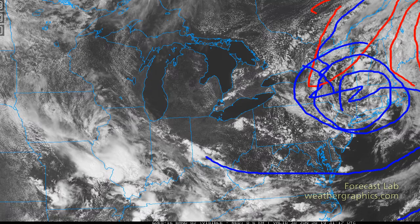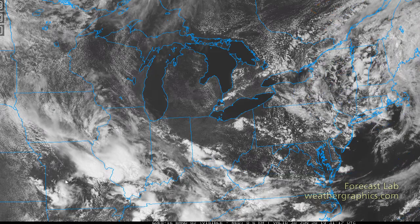The comet cloud circulation itself is right in that area, the cusp, I guess is the word I'm looking for. And then we've got the dry slot. Let me outline that dry slot. That's the area of subsidence, and you can see a pretty pronounced absence of mid and high cloud in this region right here.